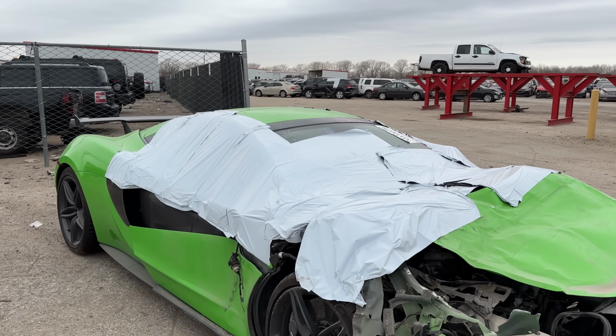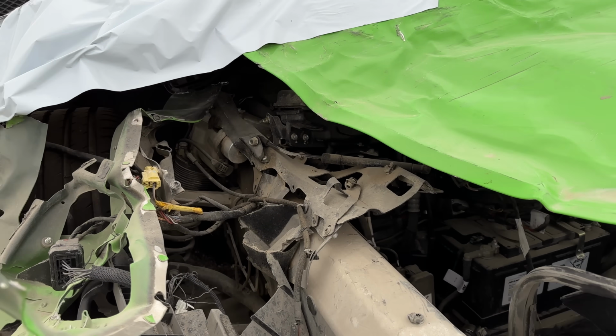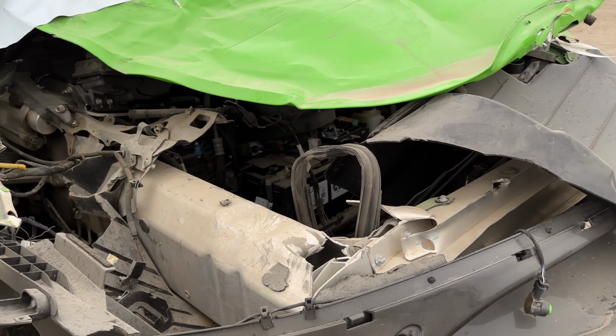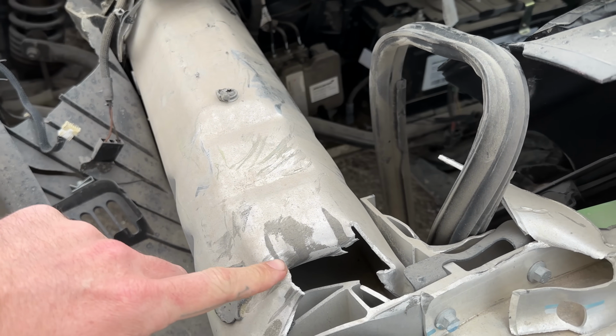It is wrapped up, so we're not going to be able to see the inside of it, but what really matters is right here in the front passenger corner anyway. The frame damage, at face value, isn't too bad. It's essentially in the right place. There is a little tear.